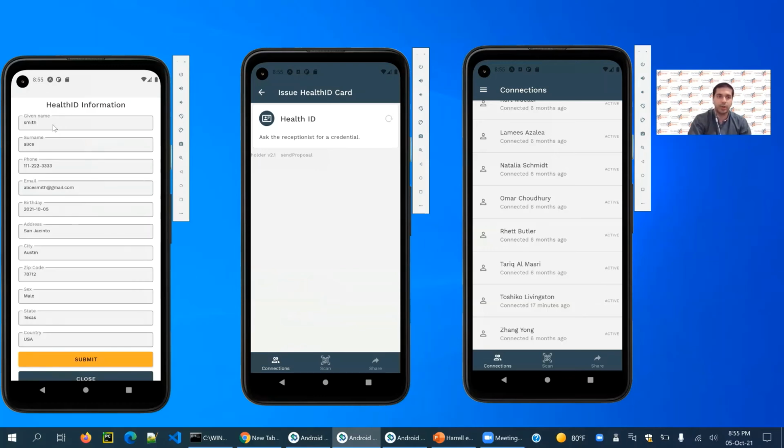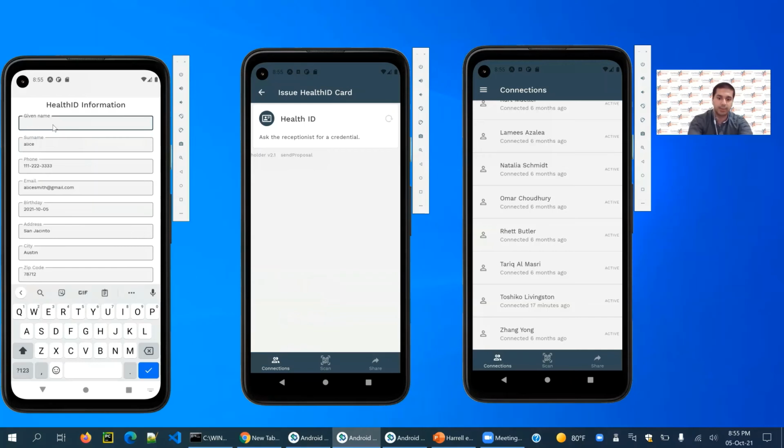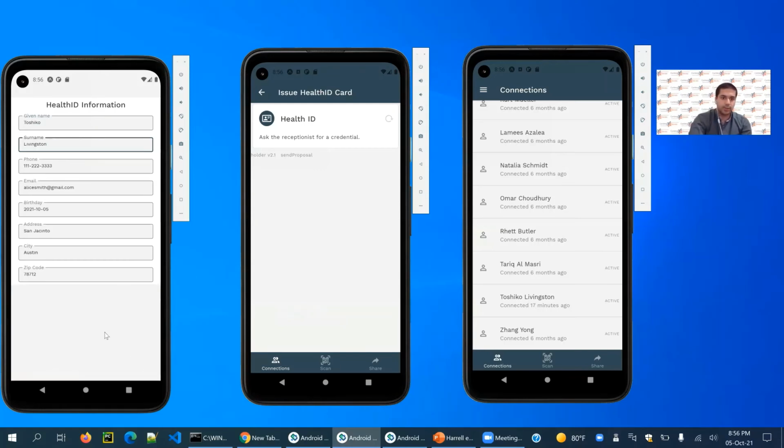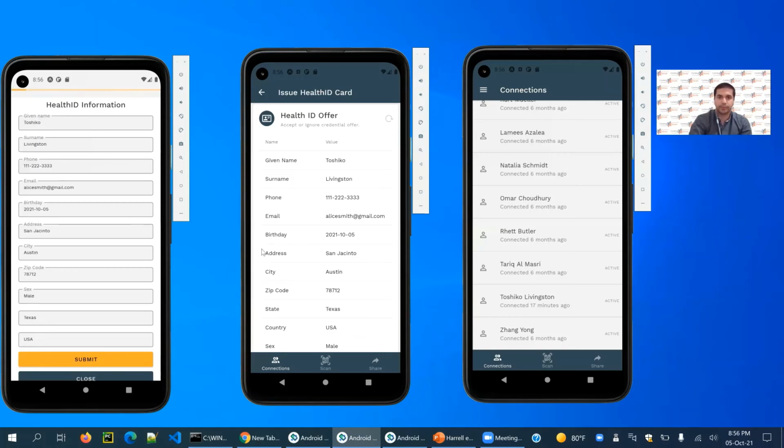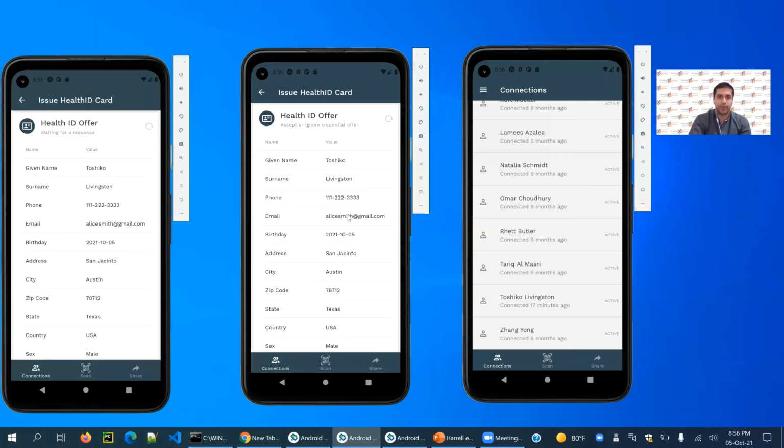We have some preloaded information, but we will change the name to Toshiko and the surname to Livingston. Now we are done. So we select it and click on submit. Now this information is basically shared with Toshiko to verify that all the information is correct. We can see that the name is Toshiko and the surname is Livingston. So we're good here. And Toshiko can either accept or ignore this.